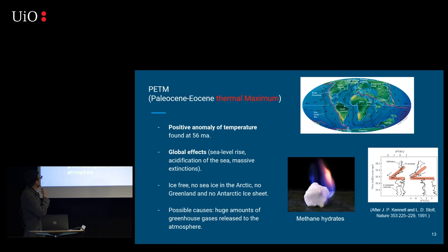During this period, we have a big event called the Paleocene-Eocene Thermal Maximum, which happened 56 million years ago, and we have a big positive anomaly of temperature. This had global effects such as sea level rise, acidification of the sea, and massive extinctions. At this time, there was no ice anywhere on Earth. The possible causes of these huge events are the release of huge amounts of greenhouse gases. One of the hypotheses is that these greenhouse gases were released by methane hydrates, which we can find in the deep oceans.